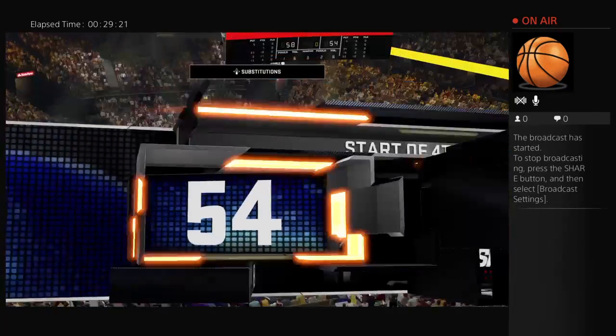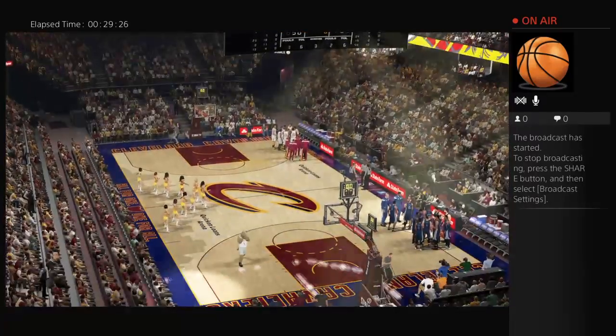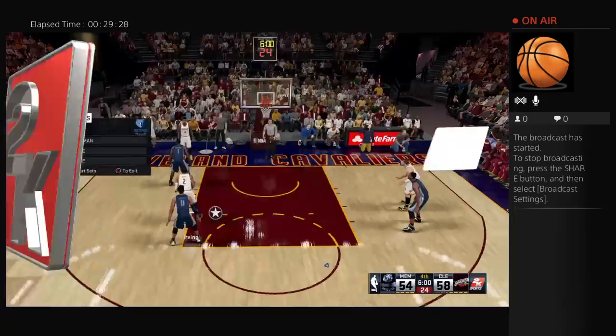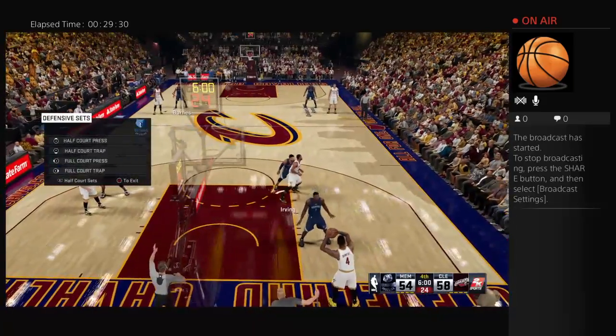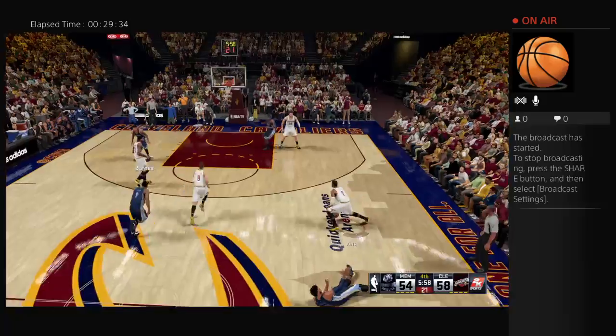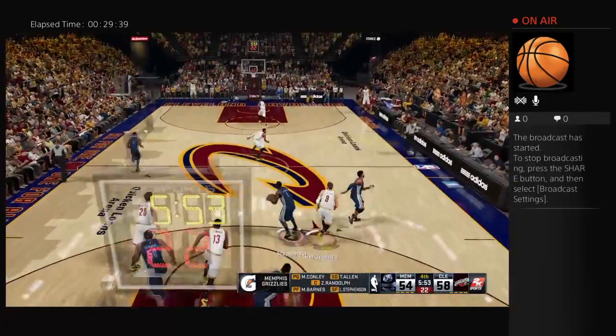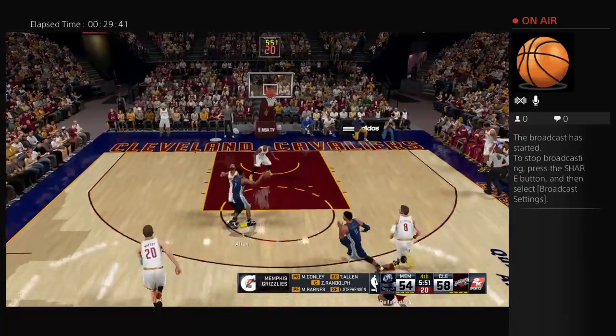And thanks for joining us again as the fourth quarter of play is set to get rolling. It's been a close battle to this point. The Cavaliers leading by 4. Taking a look at the Grizzlies. Conley and Allen in the backcourt. Matt Barnes is out there with Lance Stevenson. And it's Randolph in at the 5.